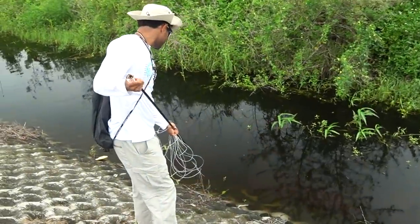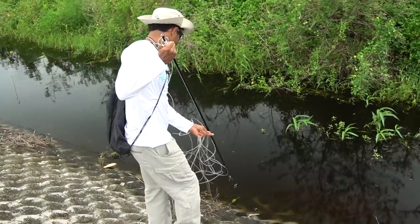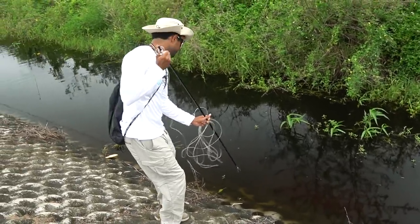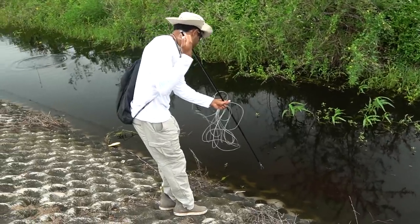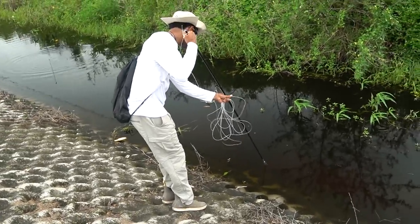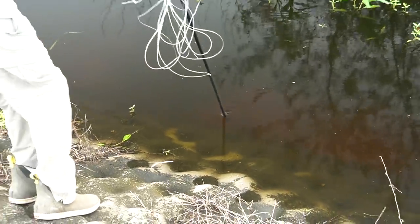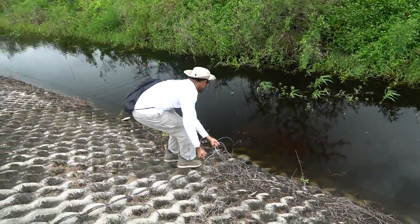It's right down here. It's really deep. It's actually a lot deeper than I thought around here. It looks to be about 2 or 3 feet. I don't know. Whatever it is, I got it. Oh my God, it's a big one.